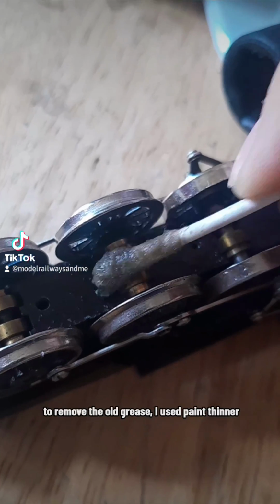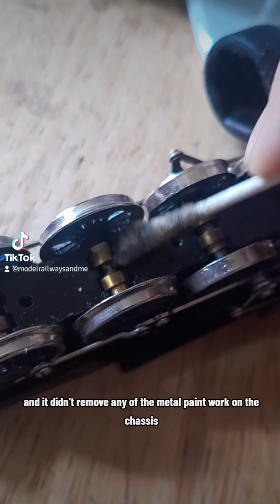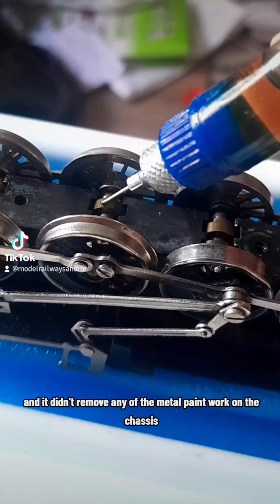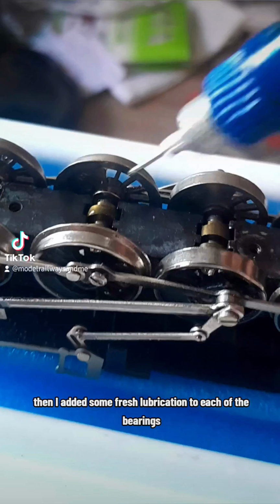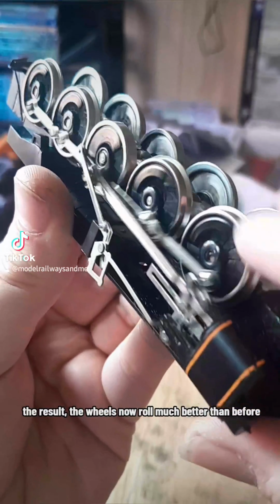To remove the old grease, I used paint thinner. I didn't want to risk using WD-40, and it didn't remove any of the paintwork on the chassis. Then I added some fresh lubrication to each of the bearings. The result? The wheels now roll much better than before.